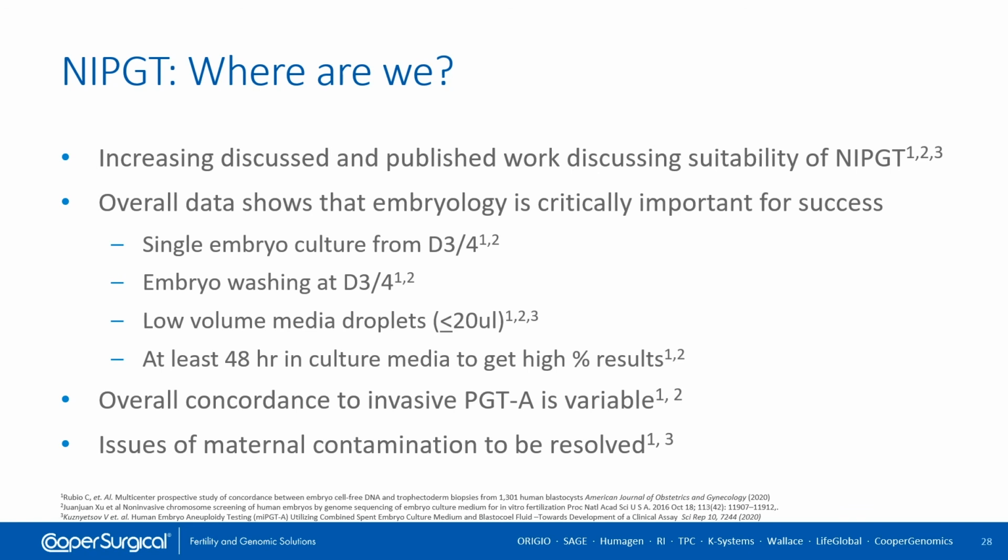Across all these studies, the overall concordance to invasive PGT-A is variable, and now PGT-A is so well established and people have outcome data for euploids, aneuploids and mosaics. This is really driving the question as to how applicable the results you get for non-invasive PGT-A are and how close in concordance they need to be. And there are still issues of maternal contamination to be resolved. After fertilization, you've got the polar bodies being excluded, and you've got cumulus cells potentially releasing DNA into the media. It has been shown that a lot of the false positives are actually female euploid, which is the maternal cell contamination and not the embryo.